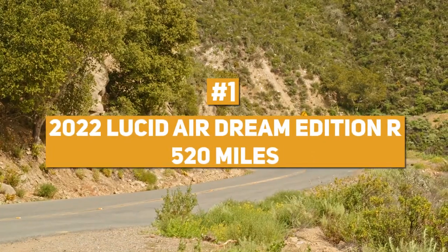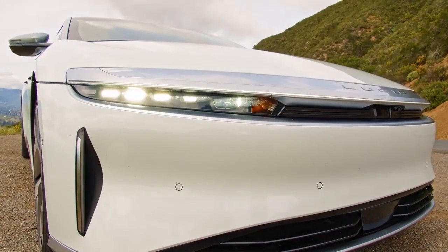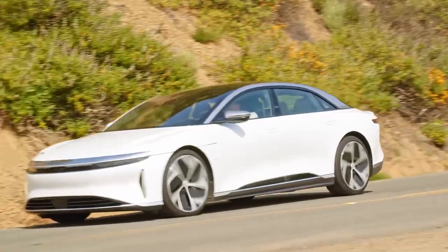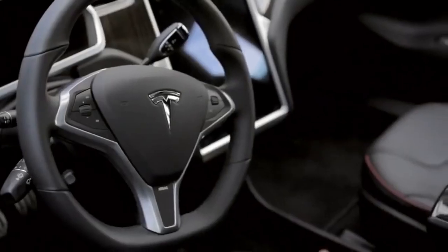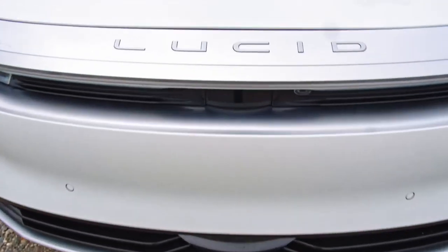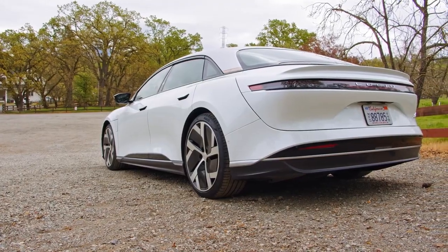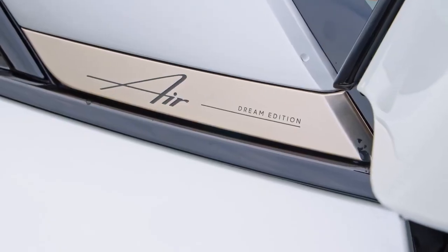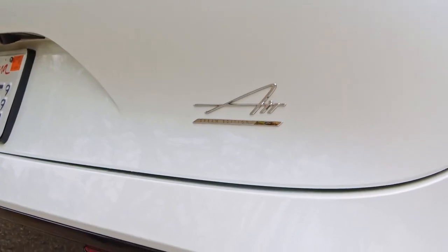Number 1. 2022 Lucid Air Dream Edition R, 520 miles. The Lucid Air has dethroned the Tesla Model S and taken over as long-range champion, at least for now. Available in various trims, the longest range Air is the 520-mile Dream R with all-wheel drive and 19-inch wheels. Even more incredibly, every version of the Air has a longer range than any other currently available EV.